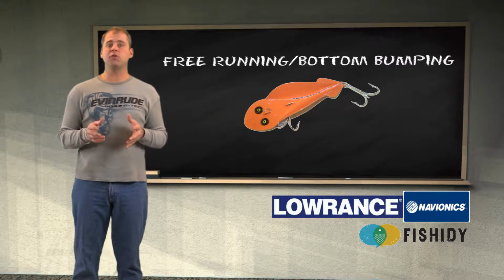In several shows, you see that we use a Buck Perry spoon plug often. The spoon plug is one of only a few lures out there that was specifically built to bump the bottom and can maintain exact depth and speed control.